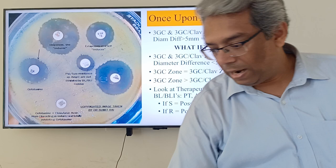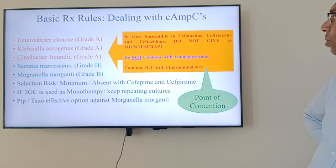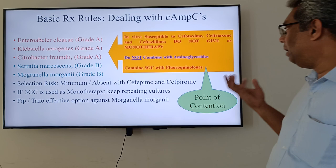So the basic treatment rules for dealing with the chromosomal AmpC beta lactamases: you must know what are the bugs that you are likely to encounter, Enterobacter cloacae, Klebsiella aerogenes, Citrobacter freundii. They are considered to be the class 1 or the grade A bugs which are producing chromosomal AmpC beta lactamases. Then we have Serratia and Morganella. And selection risk, like if you use cefepime or cefpirome, you are least likely to develop induction of the AmpC beta lactamases.